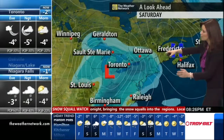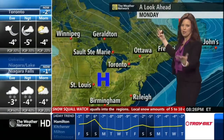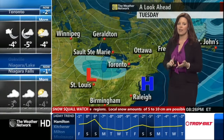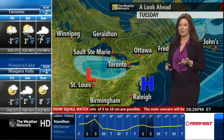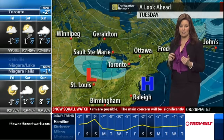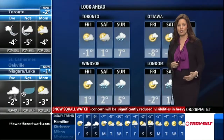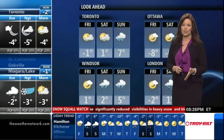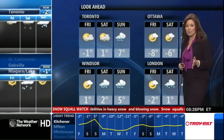But this is a look ahead. So Saturday, high pressure for the East Coast. There's our big storm for the weekend through Ontario. Looks like a big blob of blue, doesn't it? Well, what we can tell you is that it's going to start as snow Saturday afternoon, Saturday evening, switching over to rain at some point, possibly ice pellets mixing in there, and then back to snow and very strong wind gusts. Could be seeing winds up to 80, 90 kilometers an hour along the lakes.